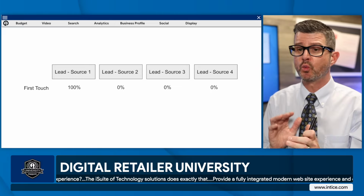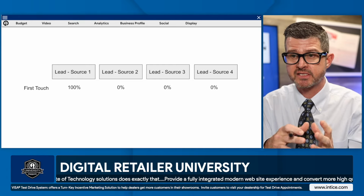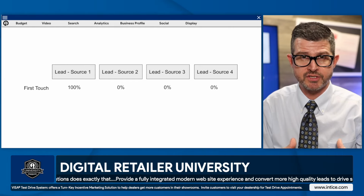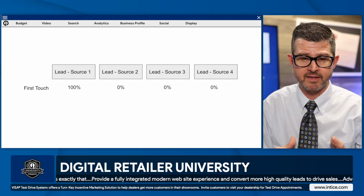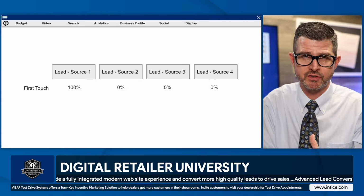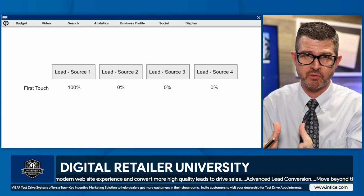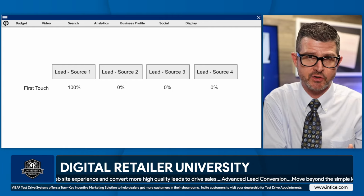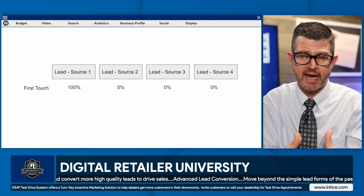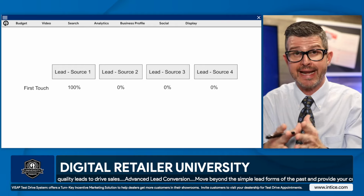So first of all, we know that traditionally a CRM is going to have this first touch lead conversion reporting, meaning that the first lead that makes it into your dealership CRM, that's going to get full credit for where that customer came from. So if the customer is already in your CRM and then they revisited your dealership website and went through the Express Cash Offer system, the Express Cash Offer system is not going to get any credit.